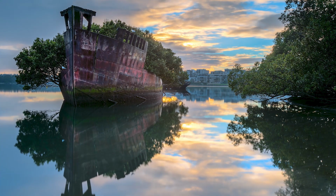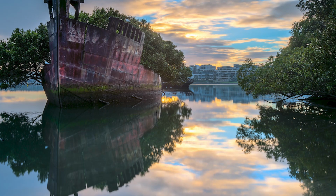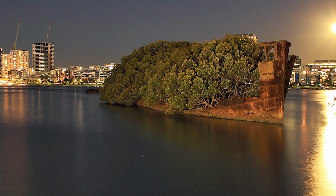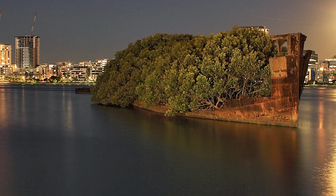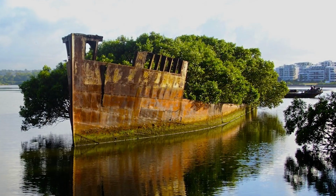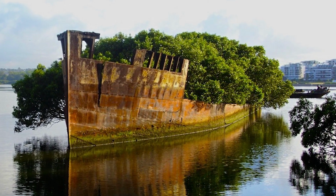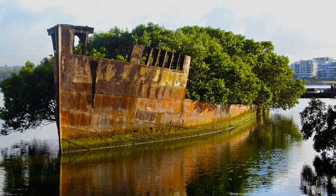102-year-old floating forest in Sydney, Australia. This is the hull of the SS Ayrfield, a large steamship condemned to dismantling in Homebush Bay, Australia after World War II. When the dismantling yard closed down, however, it and several other ships remained where they were. Now, it is a beautiful and haunting floating forest that serves as an example of nature's capacity for survival.